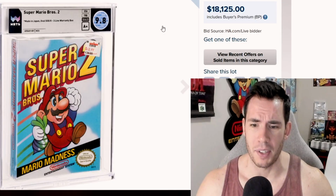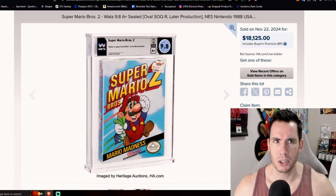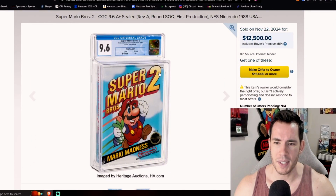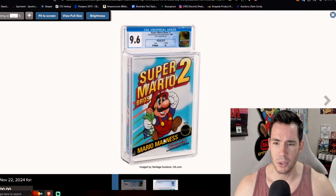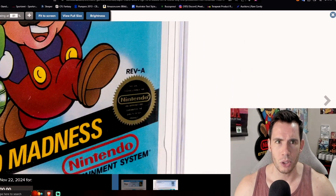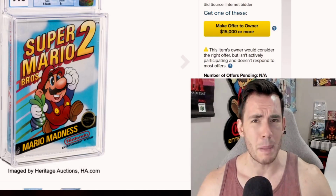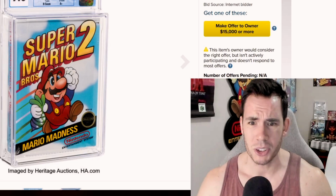That's showing some strength. This is an oval seal later production copy, and it actually outsold this 9.6 A+ CGC early production copy, which has the little circle seal on it here. This is an early print over here. That's later print. This early print only sold for $12,500, which a lot of people were thinking might be the steal of the auction right here.